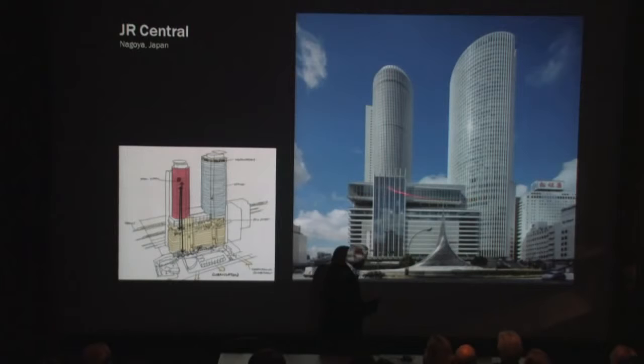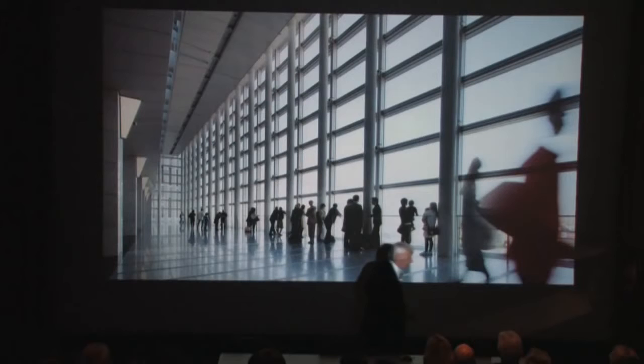This building is totally full, even though when we started in Japan, the economy was at the height, they were the power. But 10 years later, they really sunk. But this building did extremely well. This is the Sky Street, where everybody comes and looks out over Nagoya, which is home of car making. And the public loves this building.